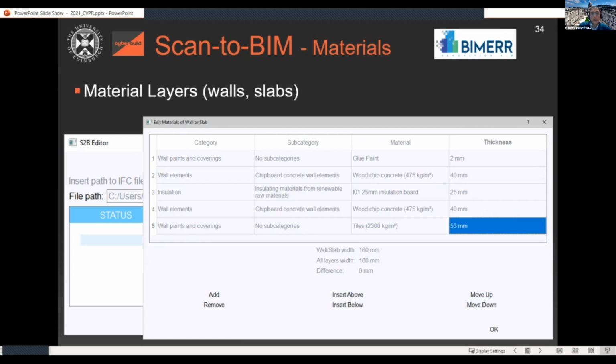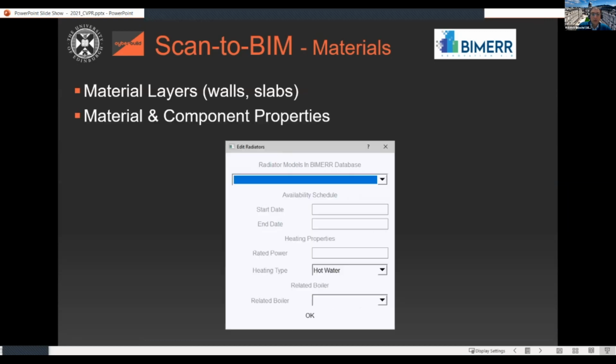And this is actually, they don't just enter random things, they actually pick the components from the database that we have created with our colleagues. Okay, and this is important because the database is not just about a database of names, etc. The database has energy efficiency parameters and actually also cost information, etc. So there's a lot of additional semantic data that is valuable. So the person can do this.